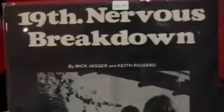This is sheet music just for the one song, Have You Seen Your Mother, Baby, Standing in the Shadow, with an alternate picture. 19th Nervous Breakdown, sheet music, all in black and white. And here's sheet music for As Tears Go By.